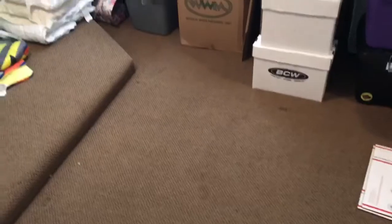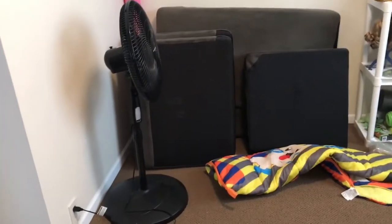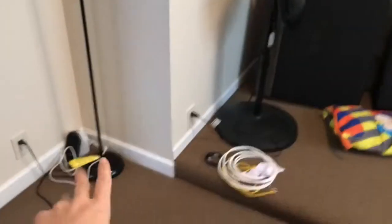Anyway, wow, English, hard words. There's room for like 4 me's to starfish right here, so it's a pretty big room. Over in this corner, we have fan, heater, lamp.